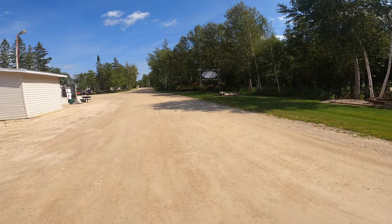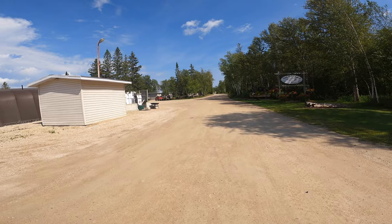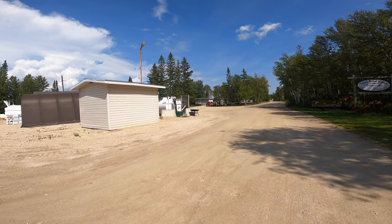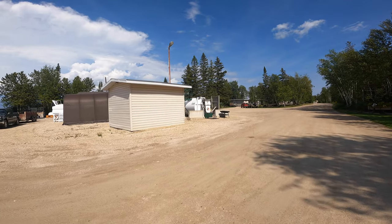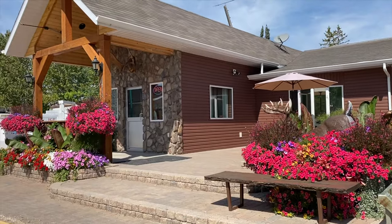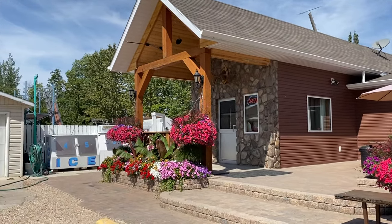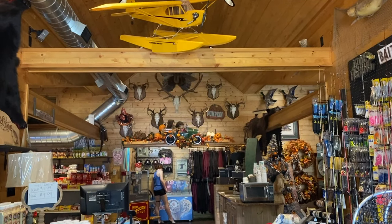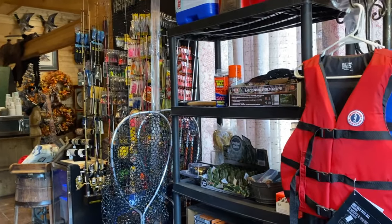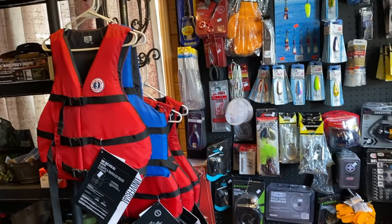This is the Silver Birch Resort, and it's pretty much the only convenience store here in Moose Lake. They have Wi-Fi, they have gasoline here. There's a convenience store where you can get ice cream and all of your camping supplies, and you can get hunting and fishing licenses here as well. It's a great place to go. The owner's really nice. There are dogs here that are super cool.